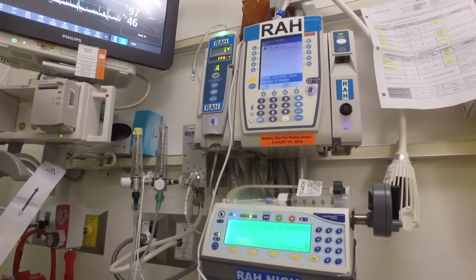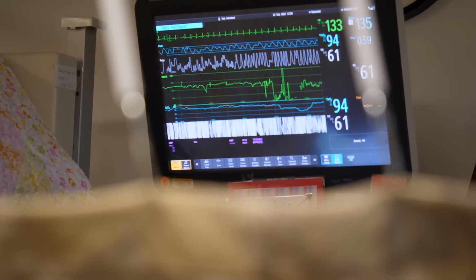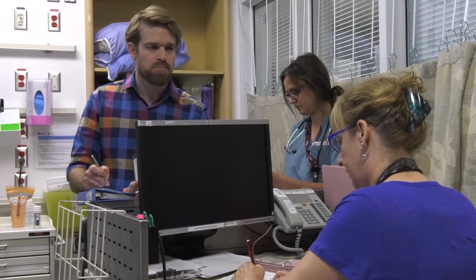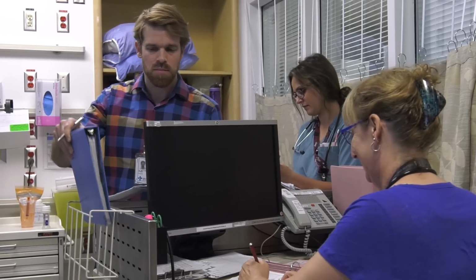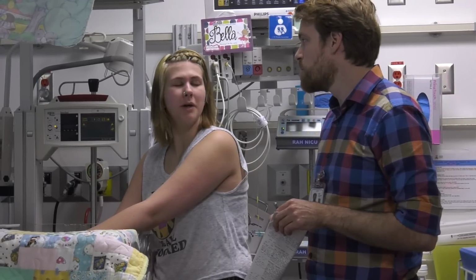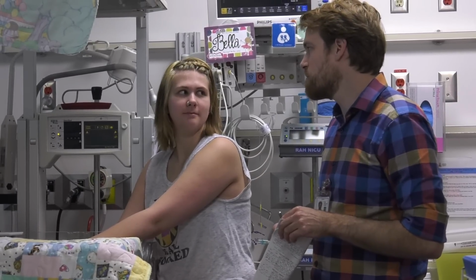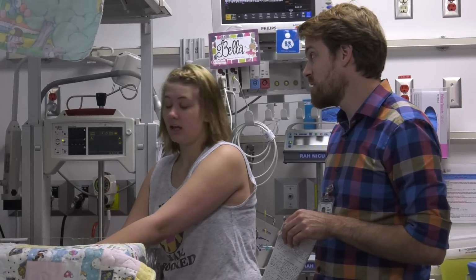Hearing the alarms or seeing red lights flashing can be frightening. Most of the alarms are not serious. If something serious happens, the NICU team will let you know as soon as they can. At any time, please ask any member of the NICU team if you have any questions, worries, or concerns. Asking questions is a great way to get to know the staff and understand the care of your baby.